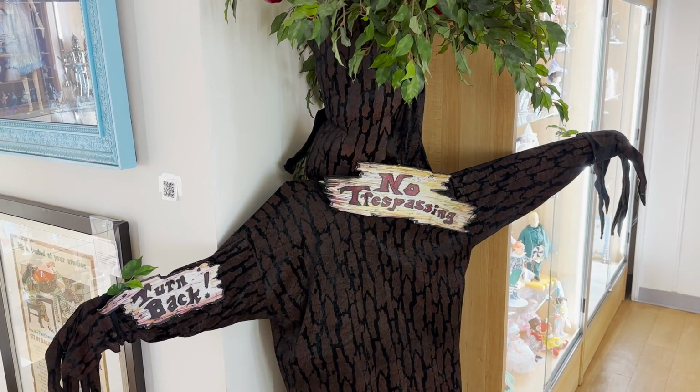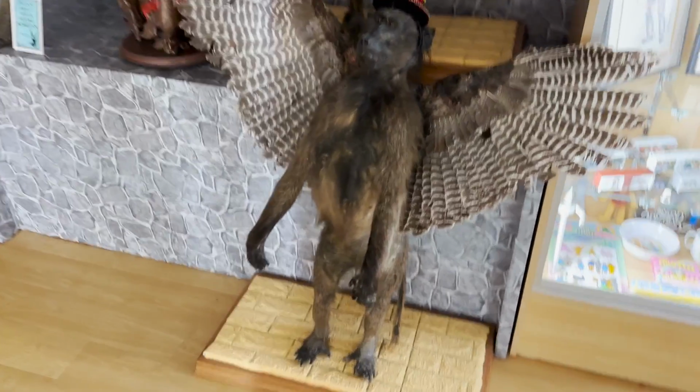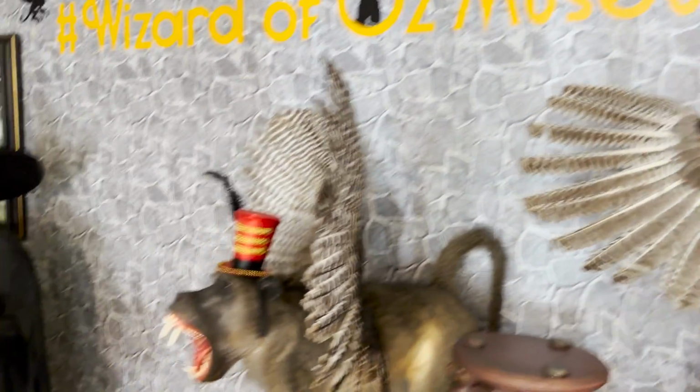Chelsy, what are you doing over here? Oh, there you are. Oh, the apple tree thing. I get it now. Whoa. These flying monkeys are very realistic. As realistic as a flying monkey could be.